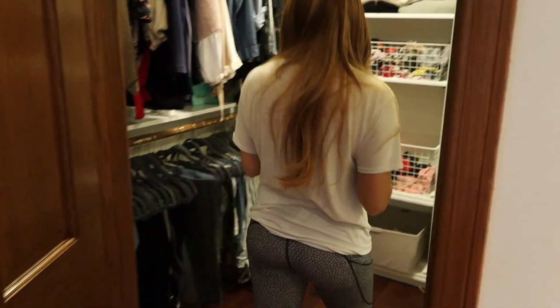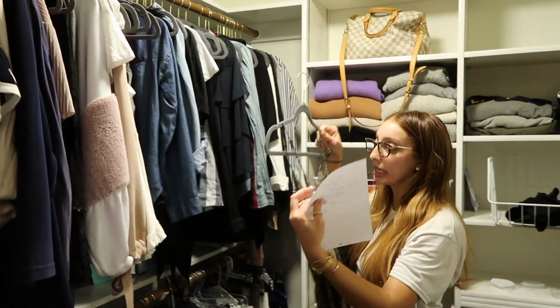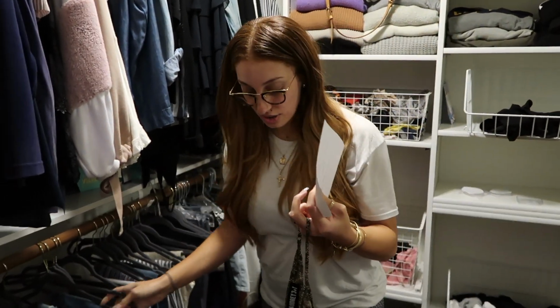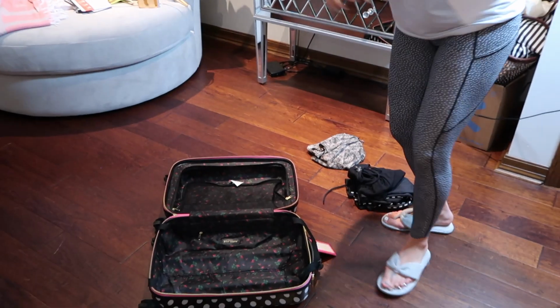And then, let's see, I am going to need this little number here. So that will go there. And then again. And right now I'm just getting my clothes, and then I'll go through and get my accessories and my shoes.